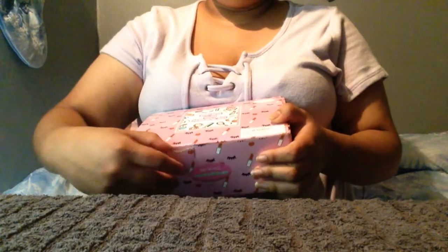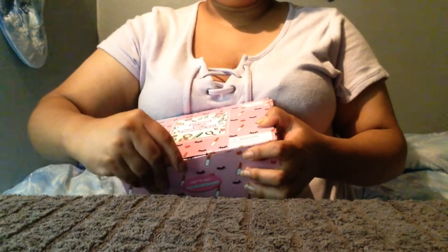Guess what, you guys? I got this wonderful Amazon product, and it is a pretend play makeup set from Ginmic. There's the barcode. Let's see how incredible this set is.